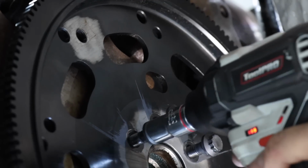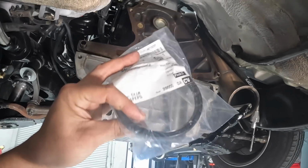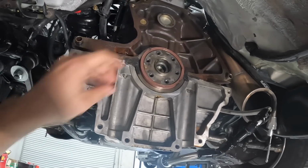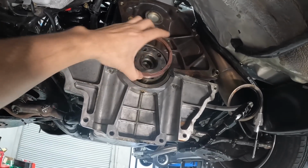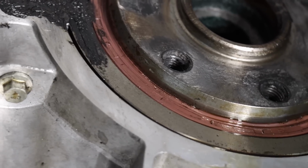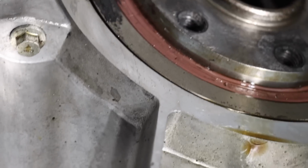I've whipped off the flex plate to suss out this oil leak from the rear main. I have bought a genuine Ford seal in precaution for this, but it has been leaking from the seal. You can see where it's leaking from. I just got it out, and there's a few spots on it where it must just be crappy quality, or I don't even know what I did when I installed it.